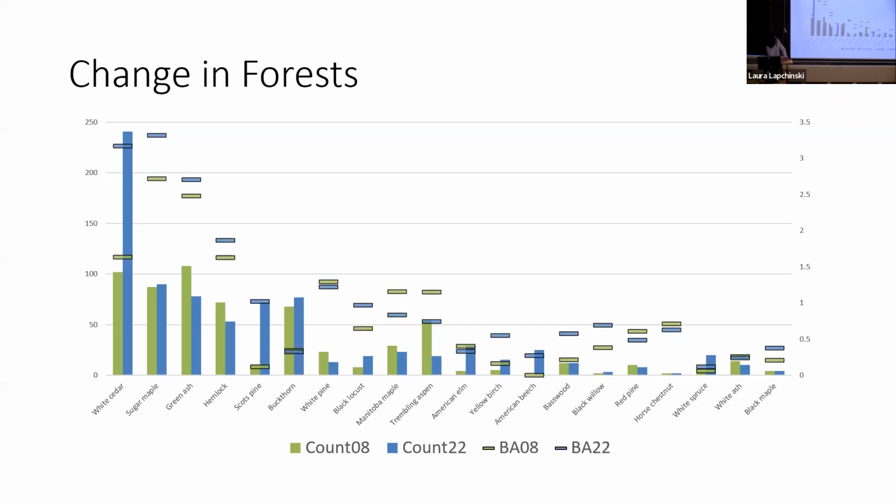So these are the top 20 species in the forest of Ajax. Green is 2008, blue is 2022. On the right axis is the count, the frequency per species, with the bars, and on the other axis is basal area, with these dashes. So as you can see, white cedar is kind of setting the scale for the forest. Lots of new growth. And another species worth mentioning is Scots pine, which has seen a lot of newcomers.